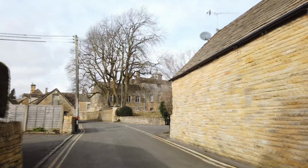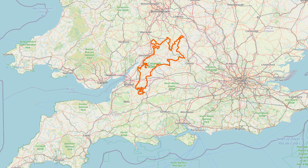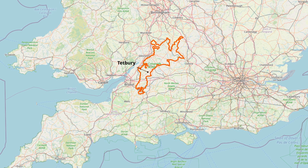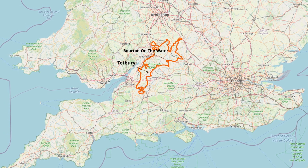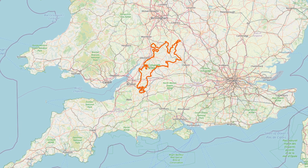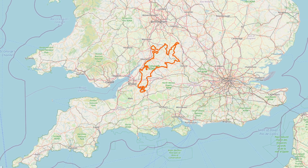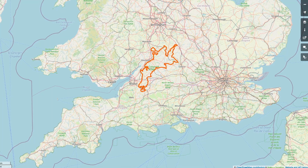Now, for those that don't know the UK very well, the Cotswolds in England is an area of outstanding natural beauty. We last visited here in our Tetbury video, so go and check that out. Bourton-on-the-Water is in the central eastern part of the Cotswolds, which is actually a huge area. It stretches all the way from the city of Bath, where we were last time, up to almost Birmingham, which is in the Midlands.